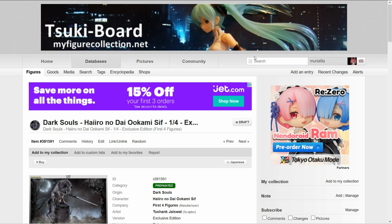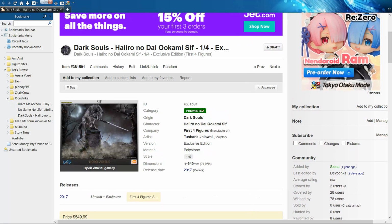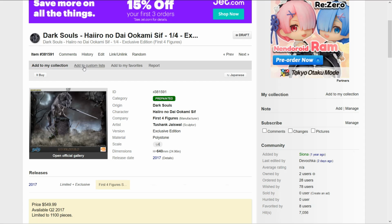So yes, Jibril is awesome. The other one that Rice Strike is asking about is Hiro no Dai Okami Sith from Dark Souls, a 1/4 scale by First 4 Figures. It is a Polystone figure, supposed to come out this year. The price? $550. Available quarter 2 2017.